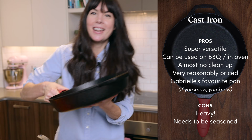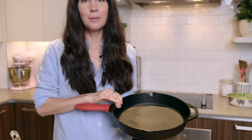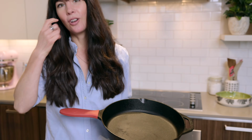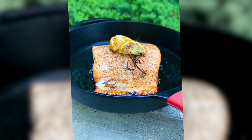If I had to choose between all 3, I would say actually go with a cast iron pan. Even though they're really heavy, I'm kidding, it's not that heavy, but it is kind of heavy. The great thing about a cast iron pan is that not only can this go on your stovetop, you can put this in your oven. Heck, we barbecue. Let me tell you, this cast iron pan, we barbecued with it so many times this summer. We put salmon on it and then put it in the barbecue.